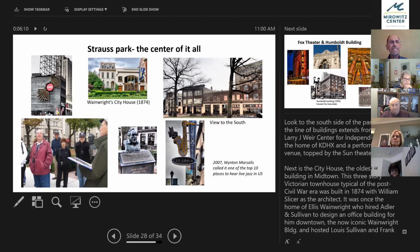The view to the south shows this line of buildings where Jazz at the Bistro is now known as the Harold and Dorothy Stewart Center for Jazz. Wynton Marsalis stated that this was one of the 10 best places to hear live jazz in the United States. And this was even before it was redesigned and upgraded in the last few years. It houses not only Jazz at the Bistro, named the Faring Jazz Bistro, but has a jazz lounge, which is Nancy's jazz lounge, Nancy Kranzberg's contribution here. Leon Strauss is the person responsible for developing the group that redid the Fox Theater.